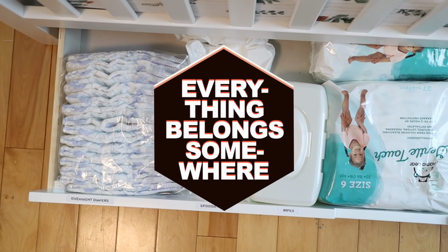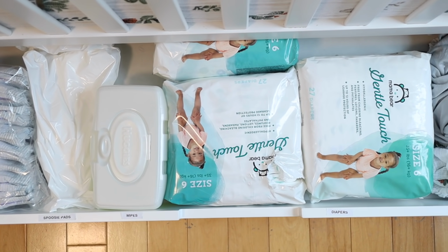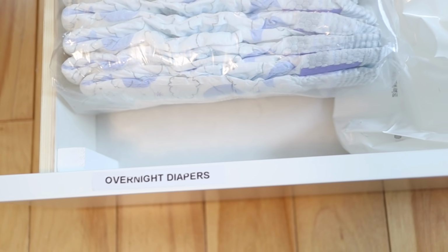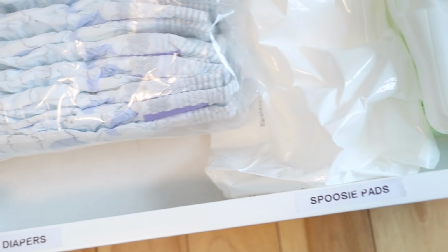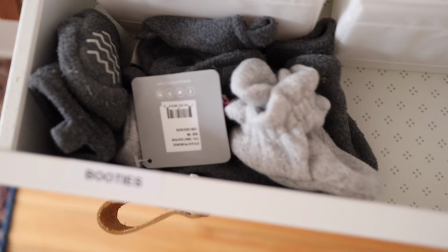And I feel like that hack brings me into my next hack, which is honestly, for me, a general hack for keeping my house organized, but especially in kids' rooms. And that is that everything should have a place where it belongs. Kids have so much stuff, especially babies. There's so many different products. You have diapers and wipes and creams and lotions. It's really easy for this stuff to become cluttered, to become a big mess. By having a designated spot for everything, it really helps keep mess to a minimum. It's going to make it so much easier for you to find what you need when you need it.